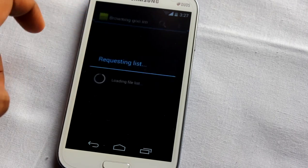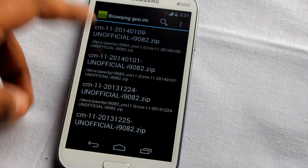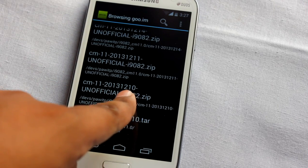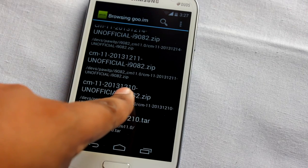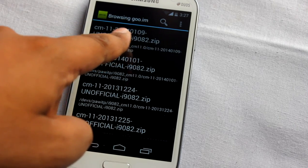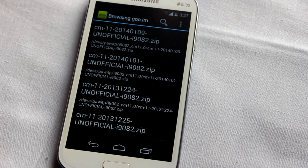If I select CM11, here is the complete list of ROMs which one can download freely from this website. See, the first update, he released the ROM on 10th December 2013. This is the first version, and this is the last version, which is 9th January 2014. So with this application you will be fully up to date.